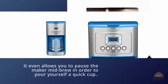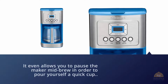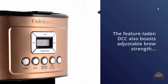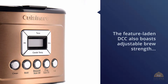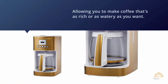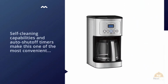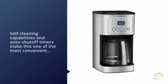The feature-laden DCC also boasts adjustable brew strength, allowing you to make coffee that's as rich or as watery as you want. In addition, self-cleaning capabilities and auto shut-off timers make this one of the most convenient, versatile coffee rigs on the market. The 3200 features a revamped system that'll simultaneously make hotter and better-tasting coffee. However, the only drawback is its relatively large countertop footprint. This guy isn't terribly small.